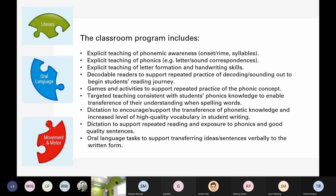Where they get a list of words to learn to spell and focus on, in the past they've sometimes learned them for the test on the Friday and then never used them again. So this is actually, they do have spelling tests, but it's encouraging them to transfer them into their writing. And it's based around what they are up to with their phonics. And I'll show you a little video a little bit later of how that looks in the classroom.